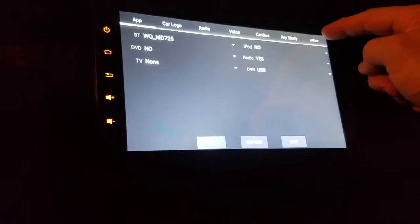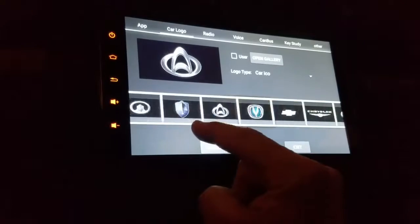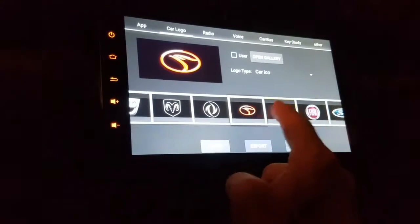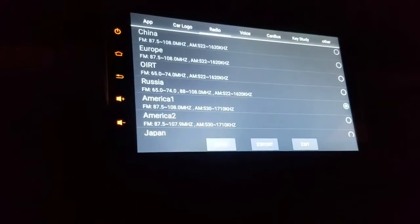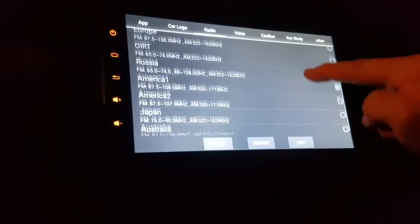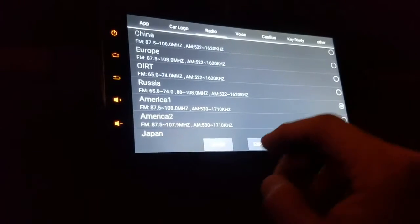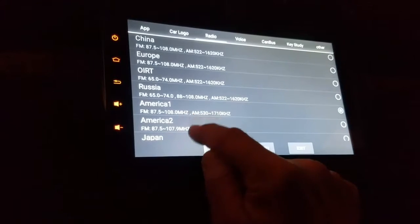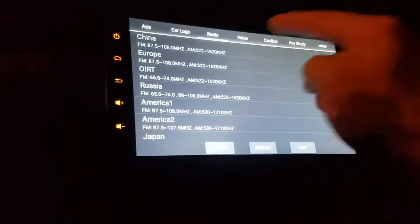And I noticed too, there's different settings in this factory settings section. So car logo, if you're wondering, there's a ton of logos in here. Bentley, Fiat, all kinds. Radio, you have all the different bands of radio, and I've got mine on USA or America 1. There's a slight difference between America 1 and America 2. It goes up slightly. Not that I really need that.